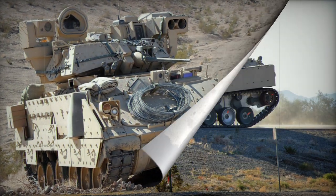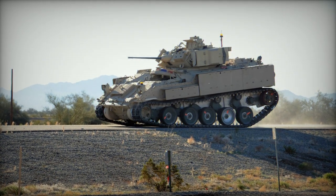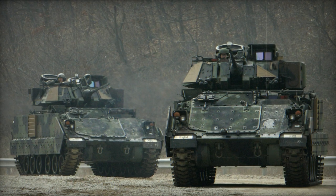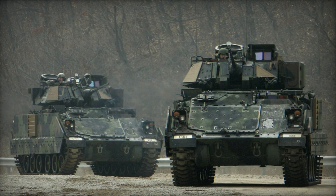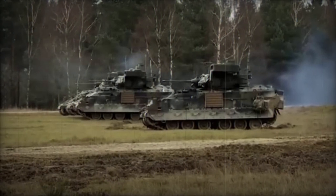Bradley Power. The M2 is powered by a Cummins VTA 903T 8-cylinder diesel-fueled engine developing 600 horsepower. The vehicle sits atop a torsion bar suspension system tied to 6 double-tired road wheels. The drive sprocket is at front with the track idler at rear. This arrangement allows for a maximum road speed of 40 miles per hour and an operational range of 300 miles.